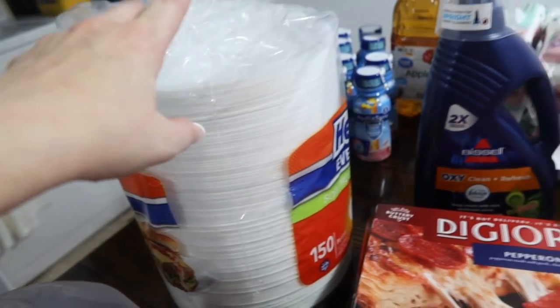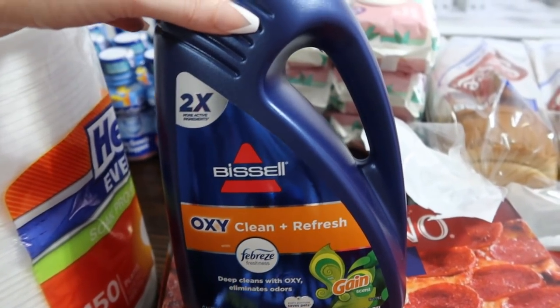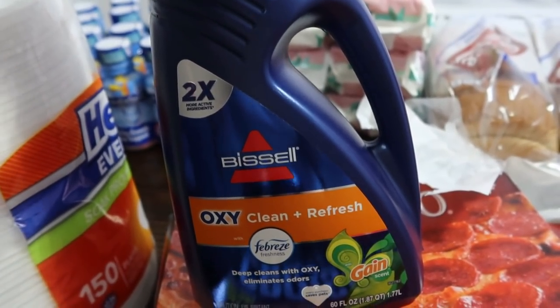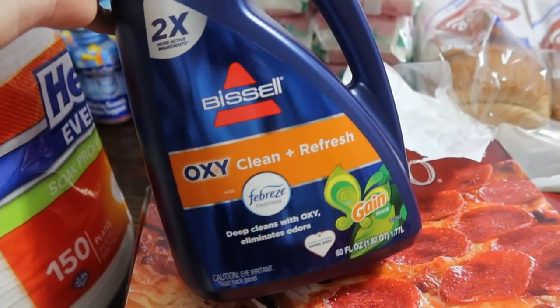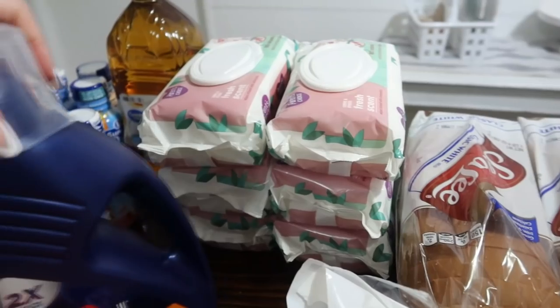I got some paper plates. I meant to get Hoover brand formula because I have a Hoover, but I did read on Google that you can use other brands, as long as it's carpet cleaning formula, it'll be okay to use in the machine. So I'm hoping that it's okay anyways. And then right back here, I got some more wipes. This is about a good 2 months worth of wipes.